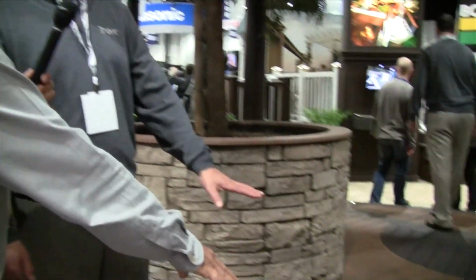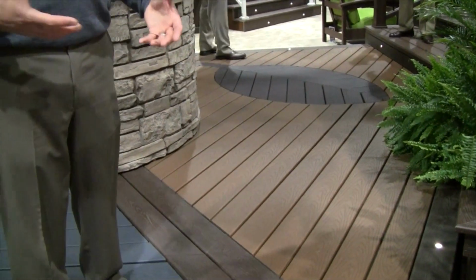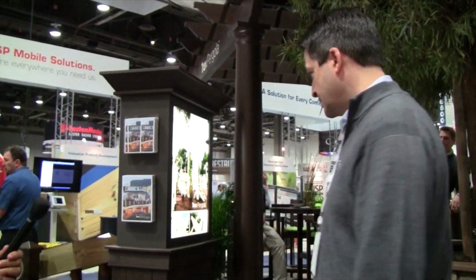It looks great. Is that the Saddle? It's the same grain pattern and color of our current Accents line. Really, coming out of 2013, we'll ultimately have our complete portfolio of ultra low maintenance products, so all capped products.